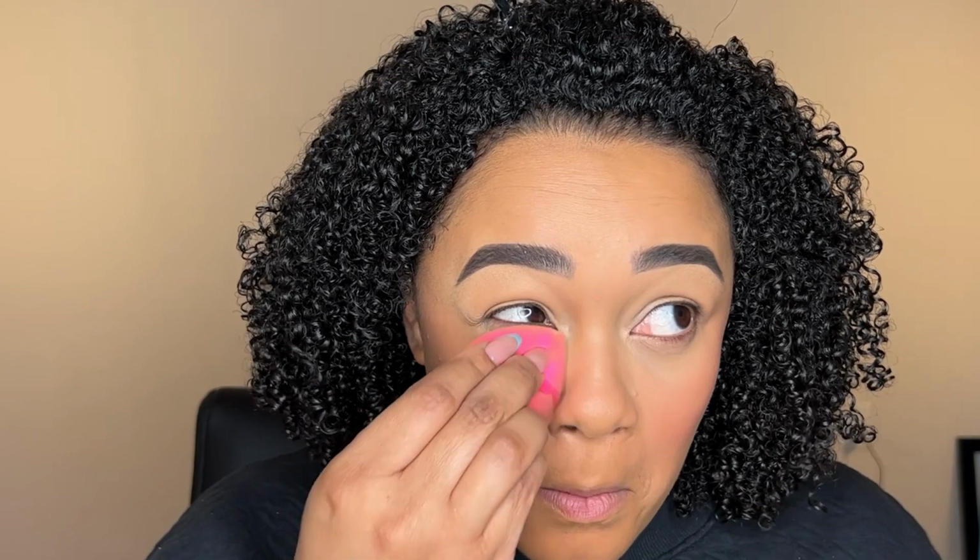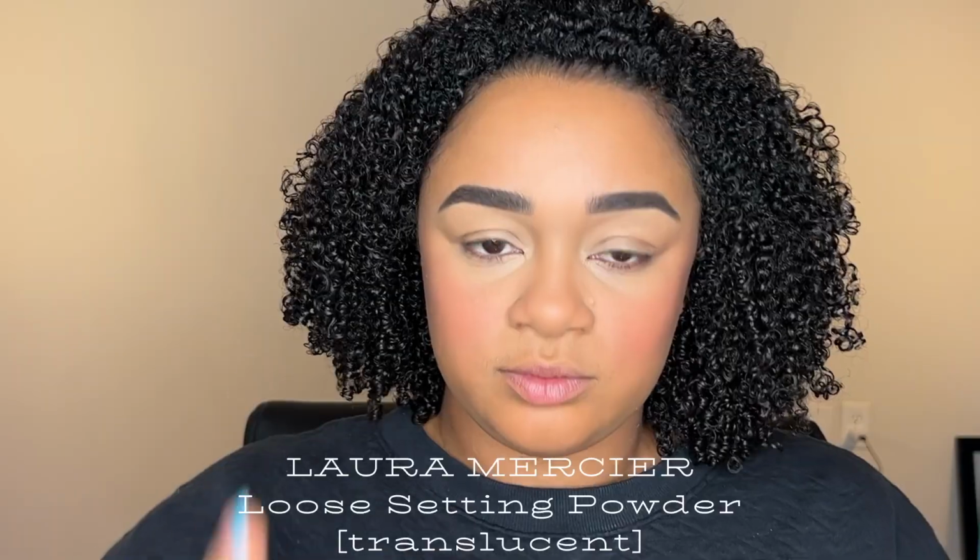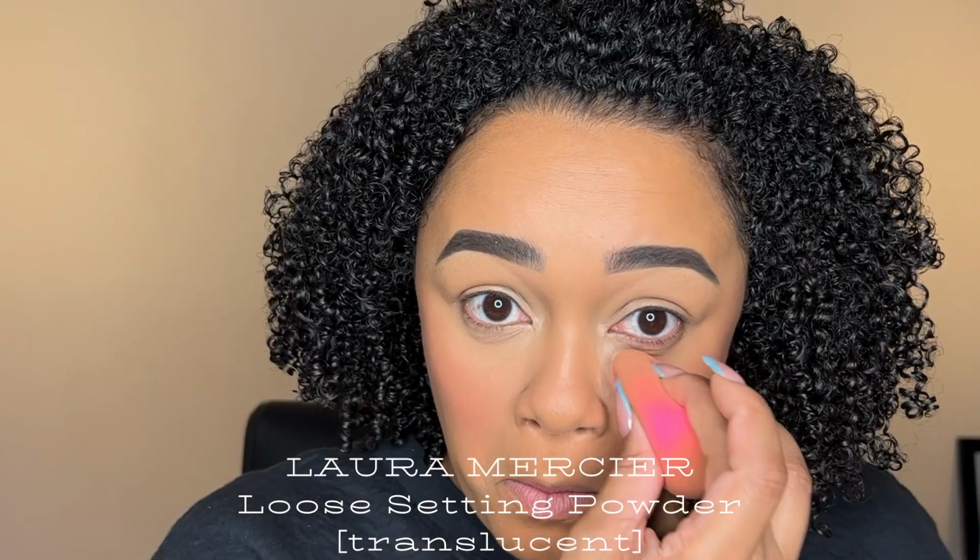And then before I set with a translucent powder, I'm just going to go in and get rid of any creasing. Today for translucent powder, I'm using the Laura Mercier loose powder in the shade Translucent. I really want this under eye to be as bright as it can be, so I'm using all my brightest stuff. Cashmere might be the brightest concealer I own, and there ain't nothing brighter than a translucent powder on a Black girl.